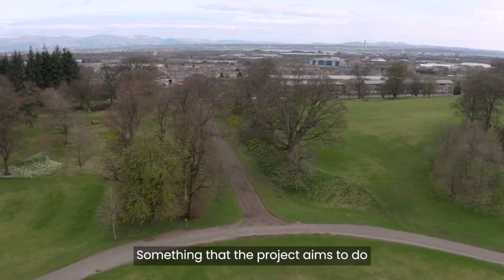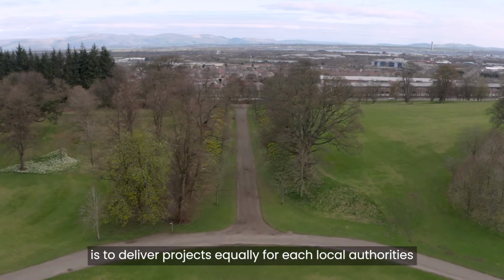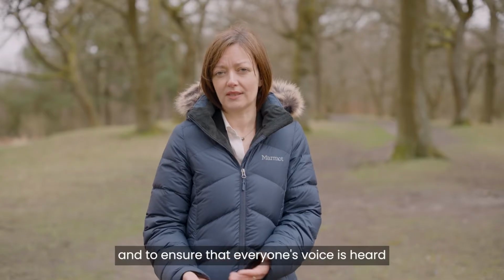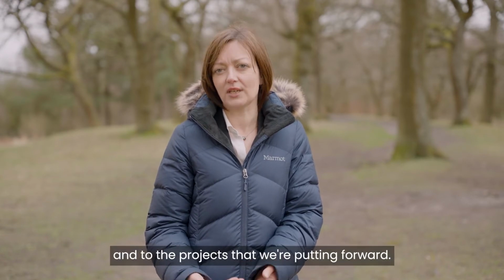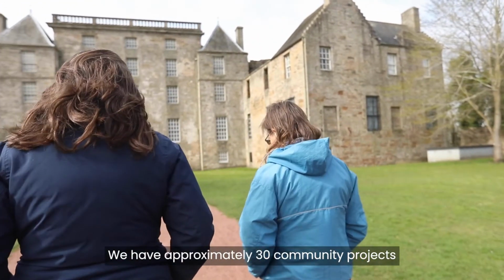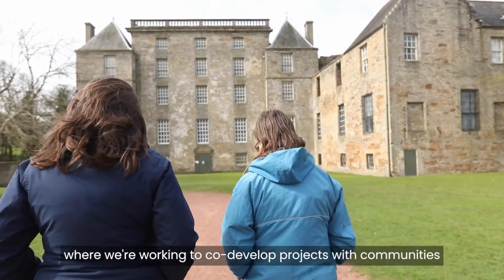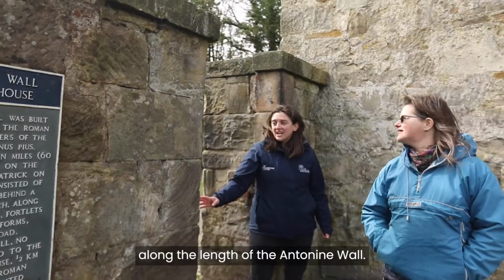Something that the project aims to do is to deliver projects equally for each local authority, and to ensure that everyone's voice is heard and that everyone has access to the wall and to the projects that we're putting forward. We have approximately 30 community projects where we're working to co-develop projects with communities along the length of the Antonine Wall.